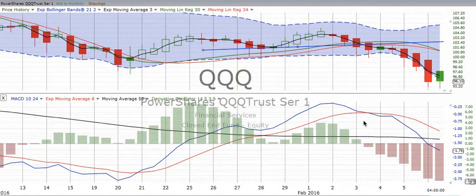So experiment, try. That's what a virtual trading account is all about. See if you can make money. Once you get good at that, get good at reading the charts, get good at following the indexes that we follow in gold, then you can start considering what you might want to do with your own money.